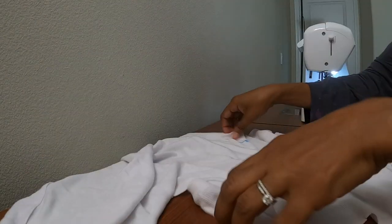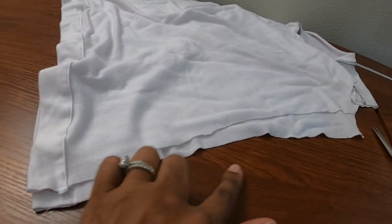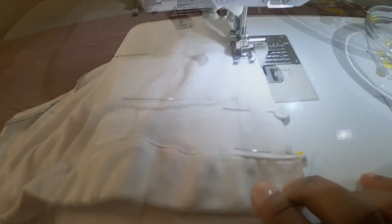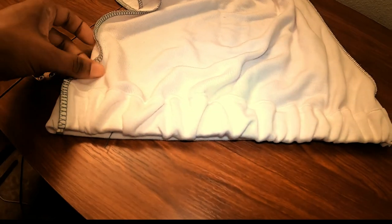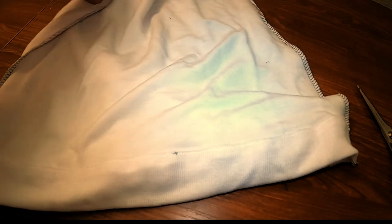Next, I flipped the garment with the right sides together and proceeded to sew down the sides of the garment. I made sure everything was lined up pretty well and then I sewed the side seams closed. And this is the final result. There is elastic in the back and there is no elastic in the front. All right, so that is my t-shirt. I hope you like it and I hope that you can make something similar if you like the way that it turned out. So the next garment I have to share with you is a jumpsuit that I made.